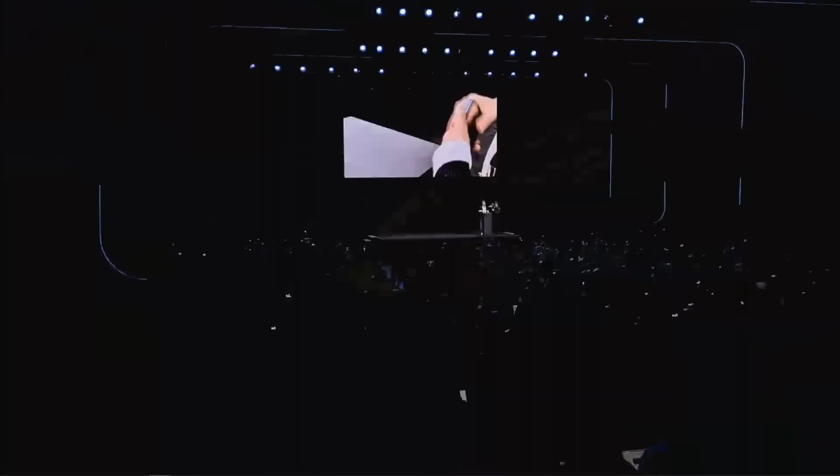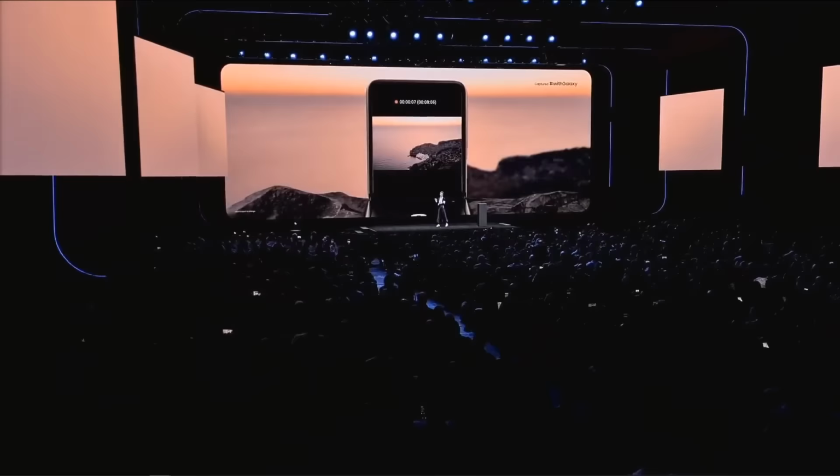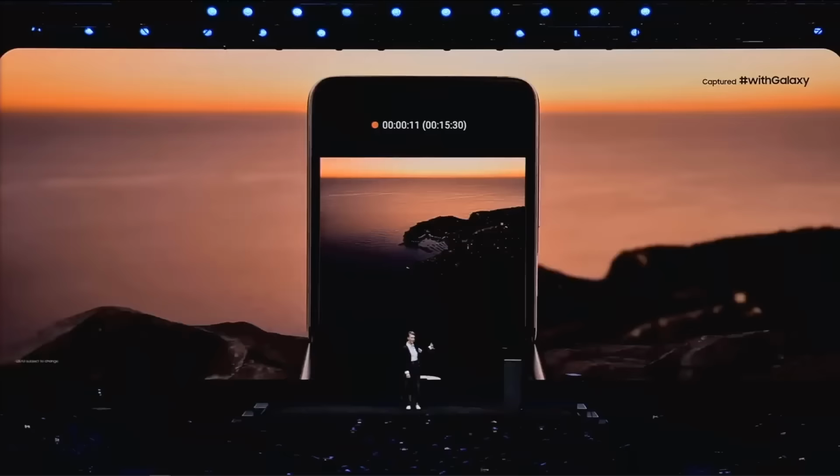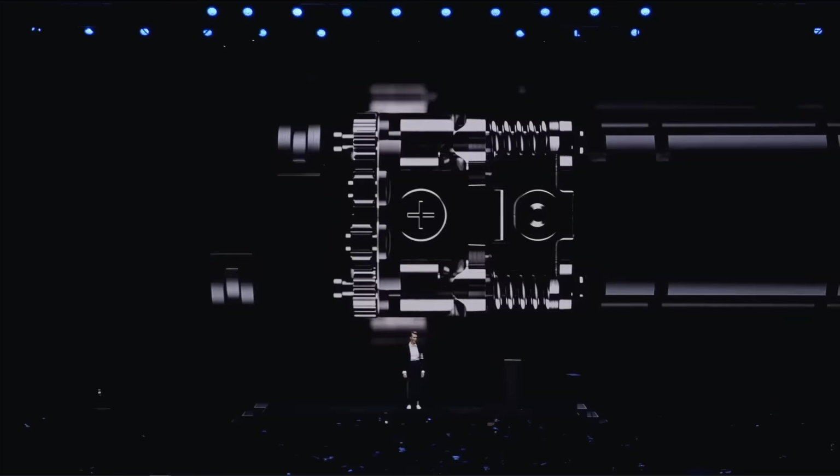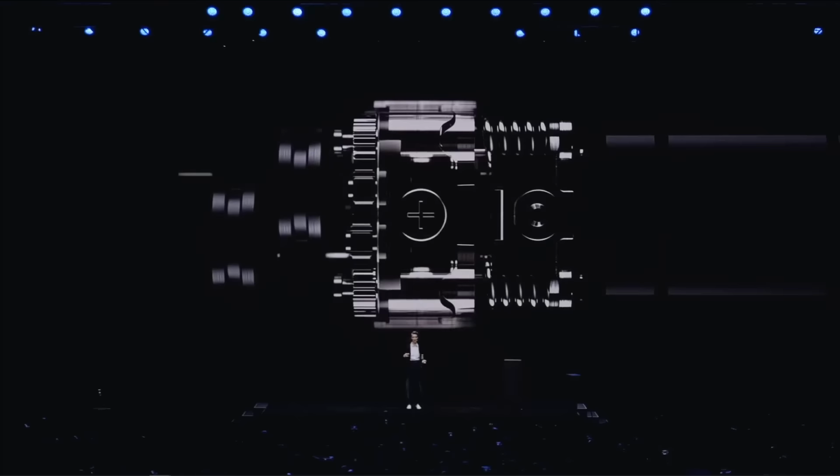Just imagine you'd be able to take a night hyperlapse video without a tripod, like the one you see here. We push mobile engineering to its limits to create this device, and none of it would have been possible without our new one-of-a-kind hideaway hinge. Oh yes, the hinge is the backbone of any folding phone. It quite literally holds the whole thing together, and it also prevents particles like dust and sand from getting into the phone and damaging the display.